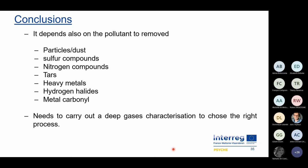Also, the cleaning system of syngas will depend on which types of pollutants need to be removed. That means we really need to have a very, very deep characterization of the gases to choose the right processes and to be sure we did not forget some pollutants. Most of them are particles, sulfur compounds, nitrogen compounds, tars, heavy metals, maybe some hydrogen halides and metal carbonyls. Probably there could still be other types with plastic. It depends on what type of plastic is used and what is inside the plastic itself, and that could influence the pollutants present in the syngas.